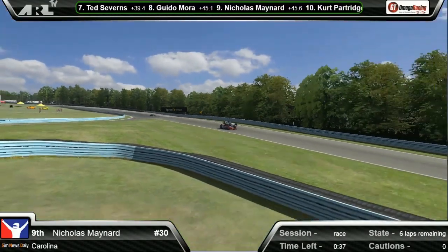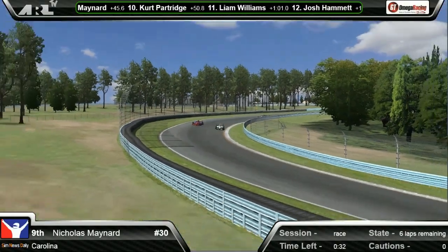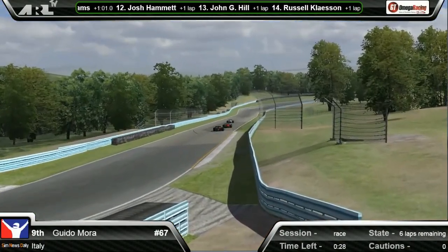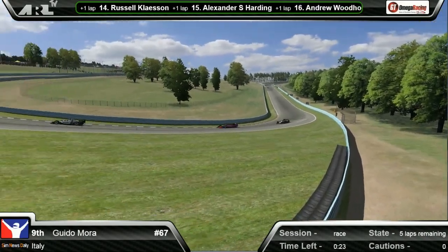I think Maynard still putting the pressure on. I think he can make a move up the inside here. It gives him all the room he needs. Probably sensible to do that there. Extremely difficult to defend once you've given up the inside line.